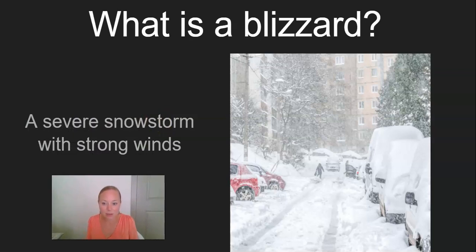Okay, so we've talked about blizzards a little bit. What is a blizzard? A blizzard is a severe snowstorm with strong winds, just like in our vocabulary term. Okay, look at this picture. Do you see the wind, how it's blowing the snow all around? And look at how much snow is piled up on the road and the cars. Wow, that does not look safe to drive or to be out in.